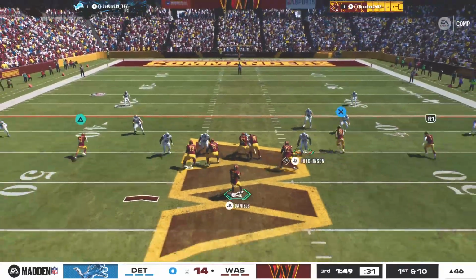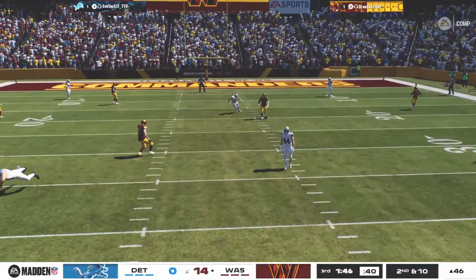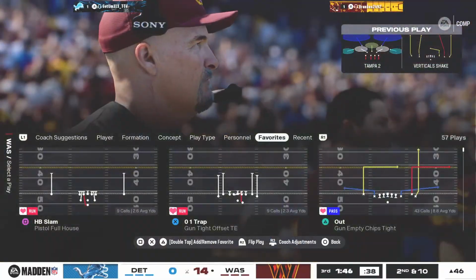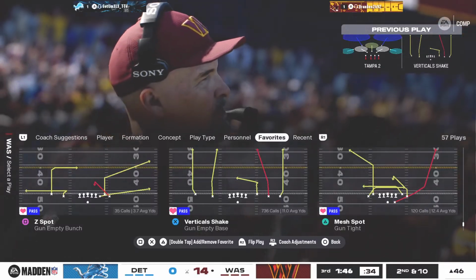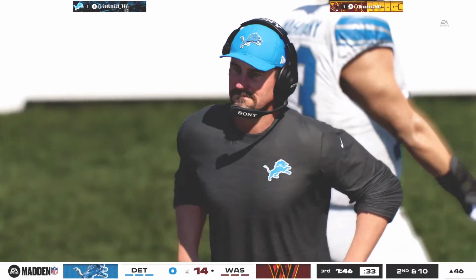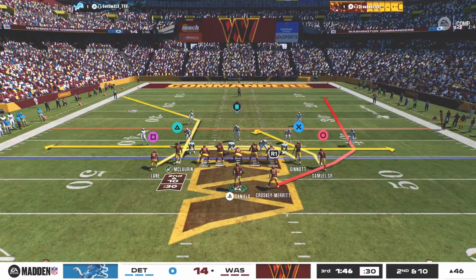From the gun, Daniels. Made the throw as he was getting hit, Brock, and it's incomplete. Well, that's one you chalk up to the pressure earning that incompletion. They came in before he could find a target, hit him, altered that last-second attempt to get rid of it. No luck on first down.